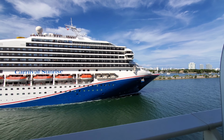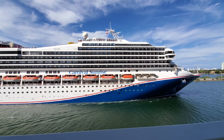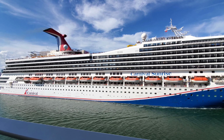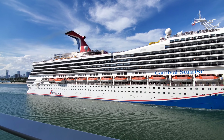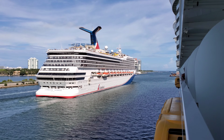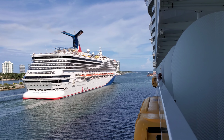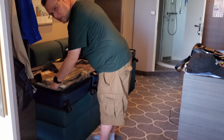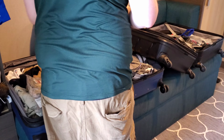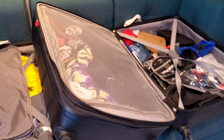So cute. Carnival Sunrise has started their sail away party. There they are. Bye, Carnival. Their boat's tiny compared to our boat. Look at that. Our stateroom attendant brought us our luggage. I wonder where it was prior to him not knowing we hadn't got it yet.